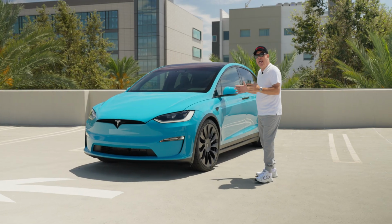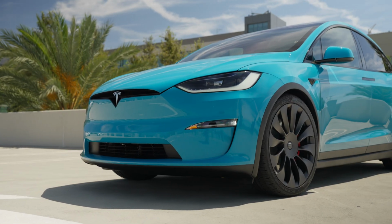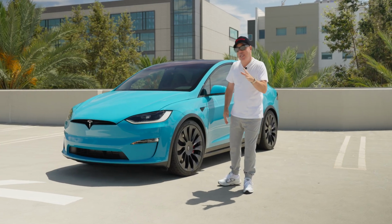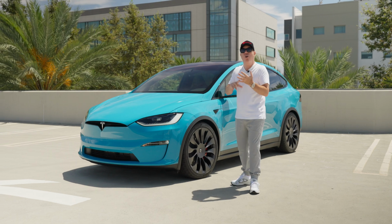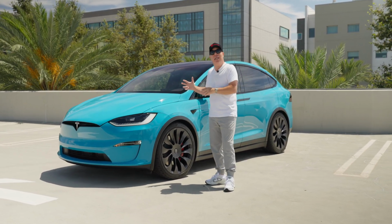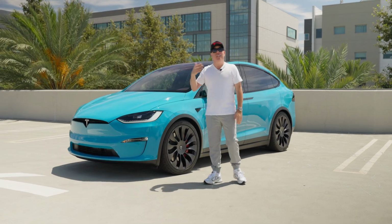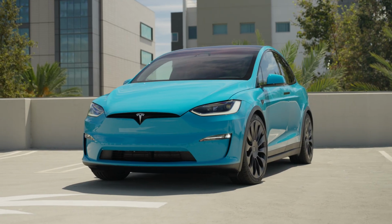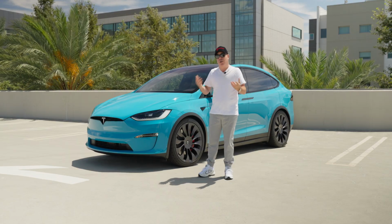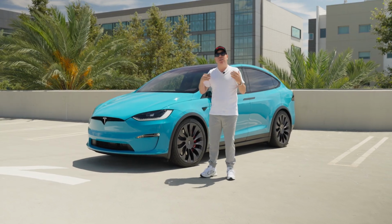How cool is that? You get double the coverage. You get to change the color of your car, but most importantly, protect the paint underneath from road rash and rock chips and door dings, thanks to what Stek has done. So now you don't need to decide whether you'd like to go ahead and just protect the paint and stay with the color that your car came in from Tesla, or do you want to do a color change?